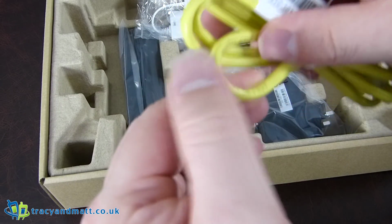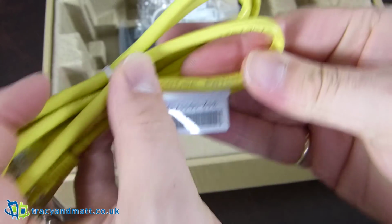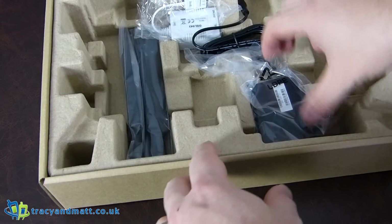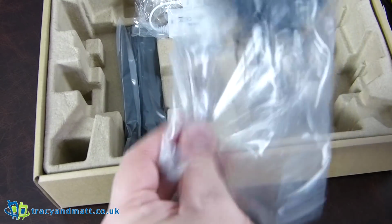Not that it says. Aha! Cat 5e. Okay, so that's good enough. I suppose there isn't really anything called Cat 6. There isn't. I don't think they were allowed to call it that in America.